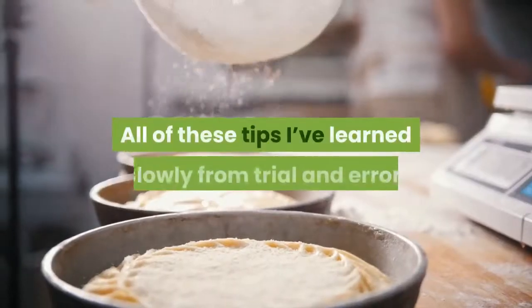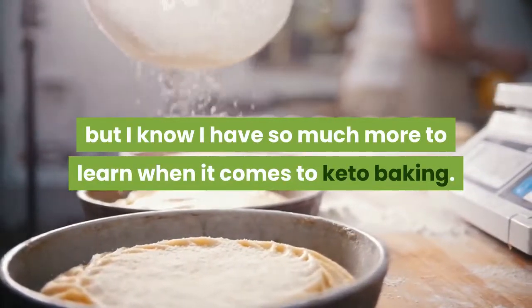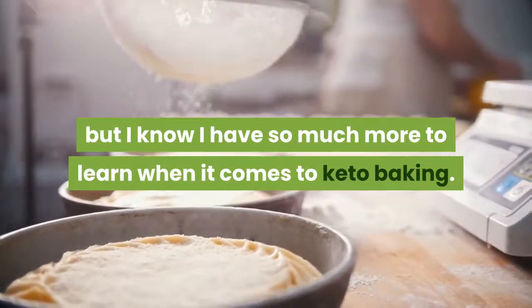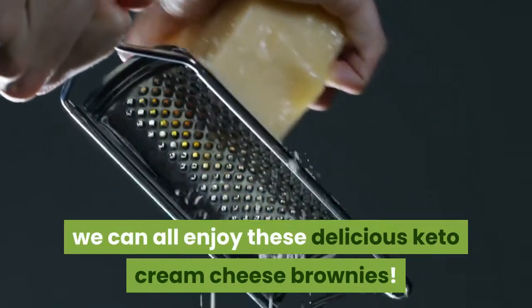All of these tips I've learned slowly from trial and error, but I know I have so much more to learn when it comes to keto baking. But in the meantime, we can all enjoy these delicious keto cream cheese brownies.